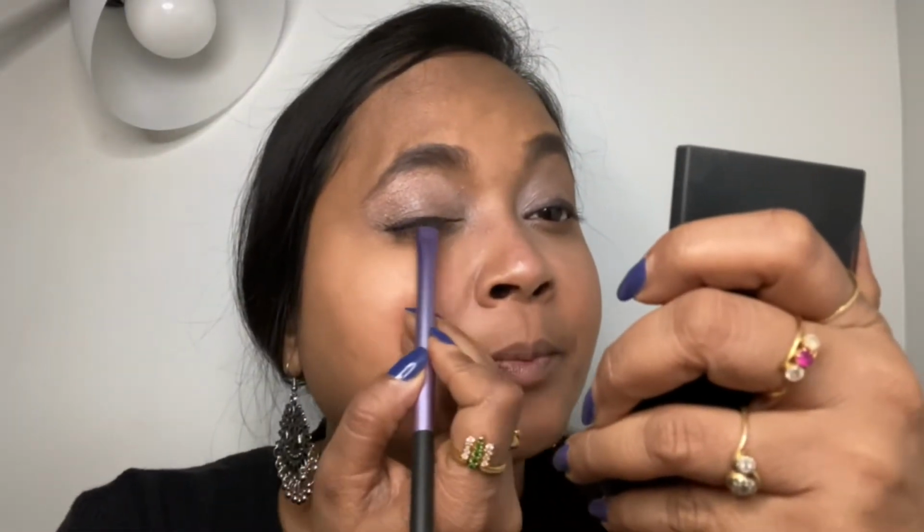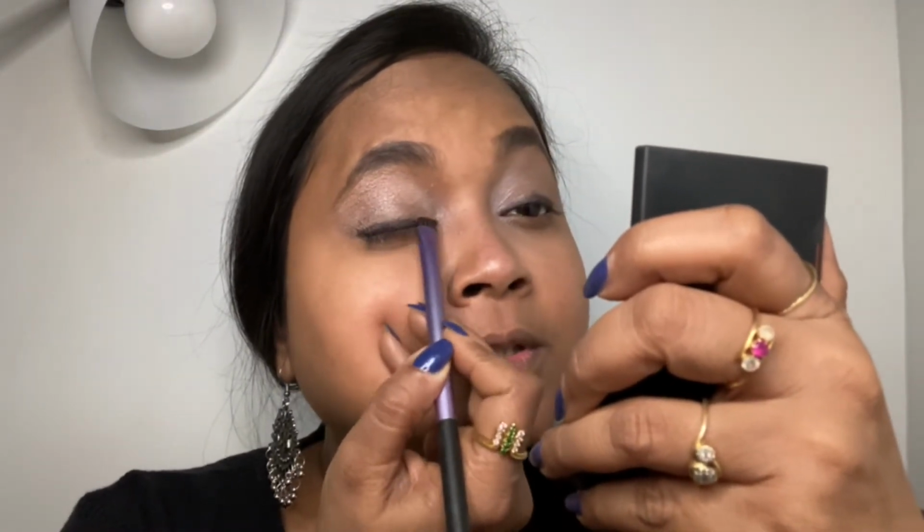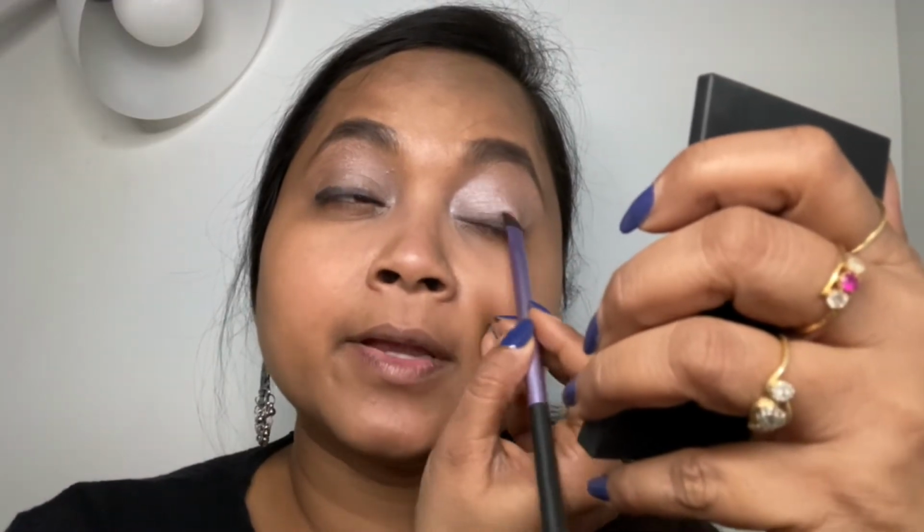And with that brush, the angle brush, you just smudge it a little. That's why I love this brush, because it is handy when I want to do my brow makeup. It is handy when I want to just define my eyes a little bit more with the shadows or with a creamy liner like Urban Decay. Okay, so that is done.